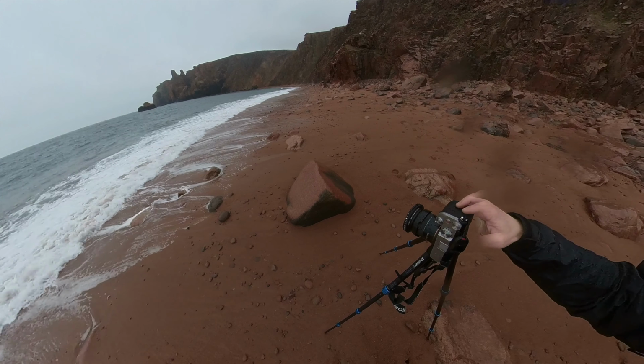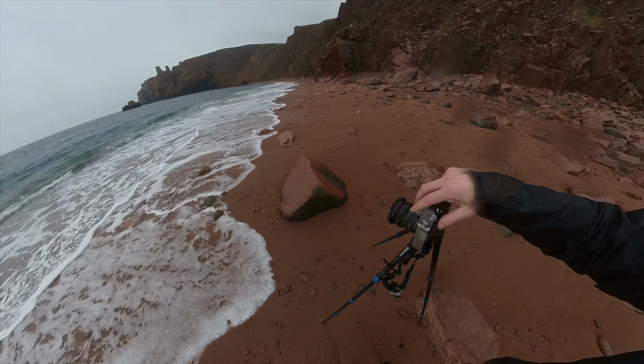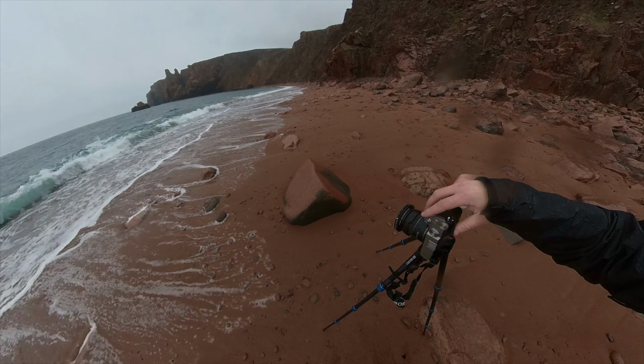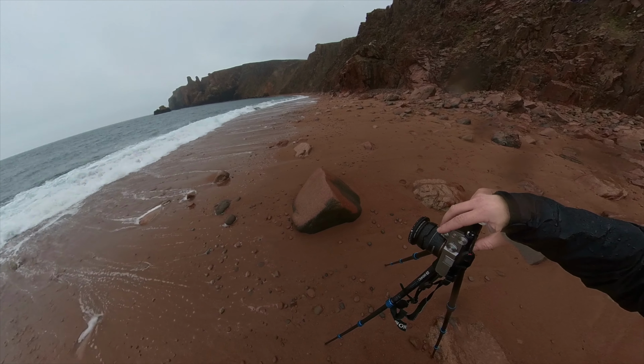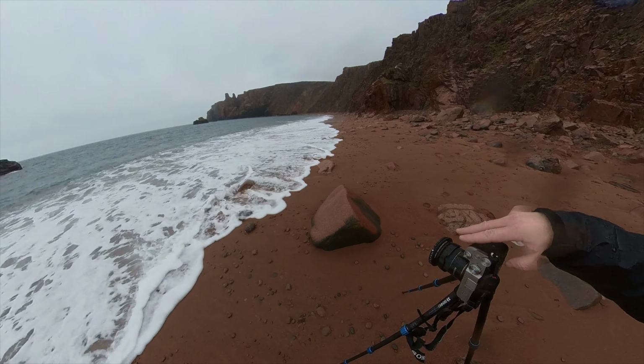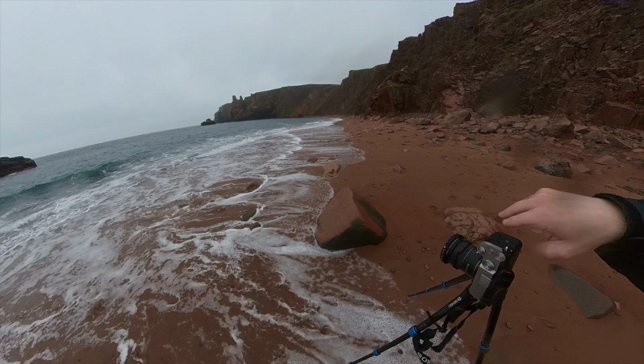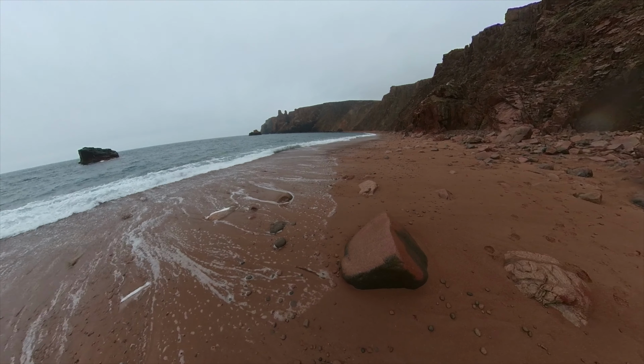Those of you who have followed the channel for a little while will know that I'm a bit scared of using my camera in the sea because I lost one to it before. But I'm trying to stay as far out of it as I can. Here's a nice big wave, hopefully this will be able to come in. Not quite, maybe. Yeah, maybe. I'm gonna get one of just the sea as well.